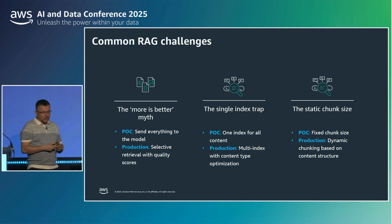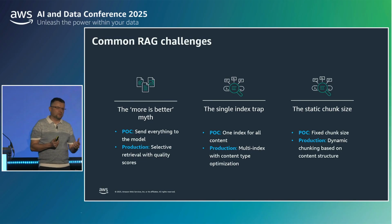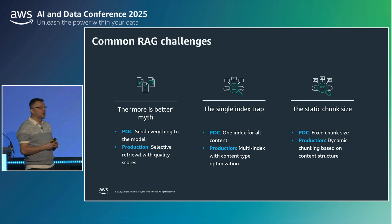So when it comes to common RAG challenges, I mentioned a few of them already. The more-is-better myth: in the POC, we're bringing in the whole context, but in the production environment, we want to be more selective. The single index trap: again, think about your data characteristics and retrieval patterns, and decide if you need multiple indexes. And the chunking strategy will depend on the data that you have, but test different chunking strategies as well.